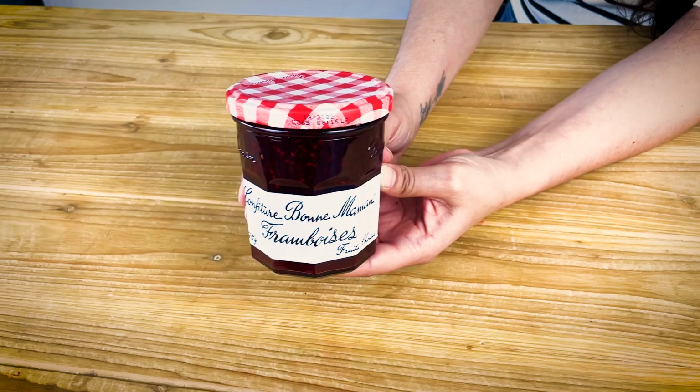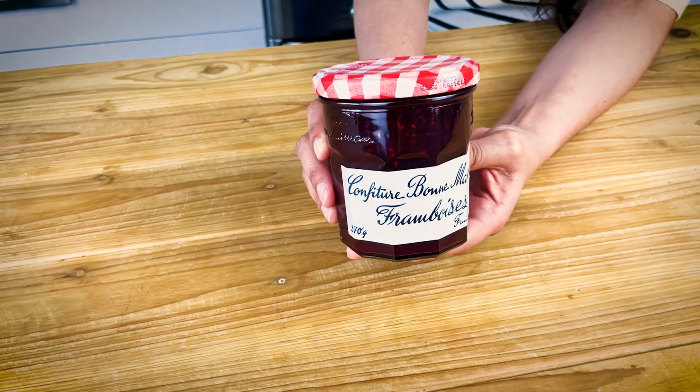It's crazy. And this is our favorite jam. We got raspberry flavor this time. They have tons of flavors. Last time we got strawberry, and the time before that was blueberry, so we always have to have this in the fridge. I just actually recently came across this.